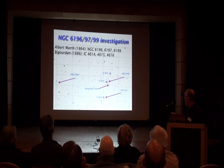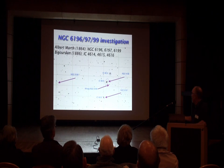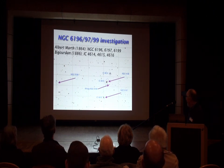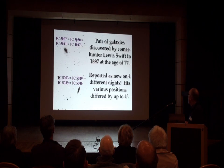Why do I, this arrow where I wrote wrong NGC 6199, remember I said the RNGC often just picked a nearby object and said, well, let's call this object a certain number. Well, they call this object, it actually is a galaxy, it looks like a star, but they said, let's call this NGC 6199. And I remember when I looked at this object at Berkeley on the Palomar Sky Survey, I couldn't believe that Albert Marth could have possibly seen it. It's so tiny and faint, as you can see on this image here, that I knew something was wrong. And that was one of the initial objects that kind of got me involved in this project.